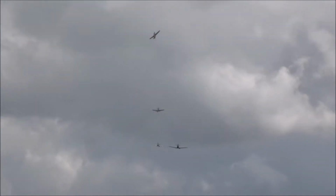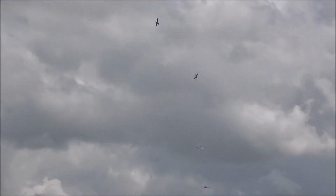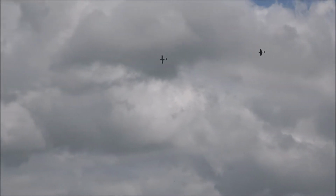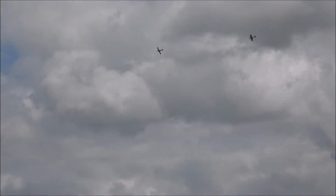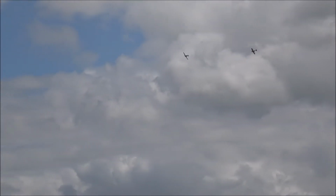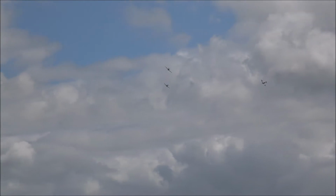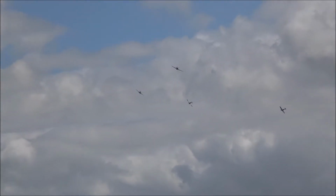A total of 565 Hurricanes were lost during the Battle of Britain, and indeed by 1941, Hurricanes were being outperformed by just about every other fighter aircraft, so they were relegated from the majority of frontline roles, some even converted to ground attack, known as Harry Bombers.